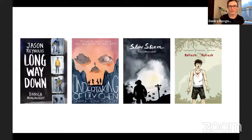So these are some of my books. These are my graphic novels. Long Way Down is my most recent one. And the two in the middle, Undertaking of Lily Chen and Slow Storm, I wrote myself and illustrated, and I illustrated all of these.